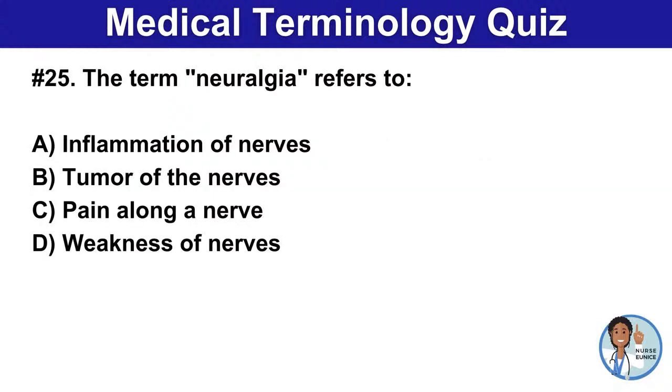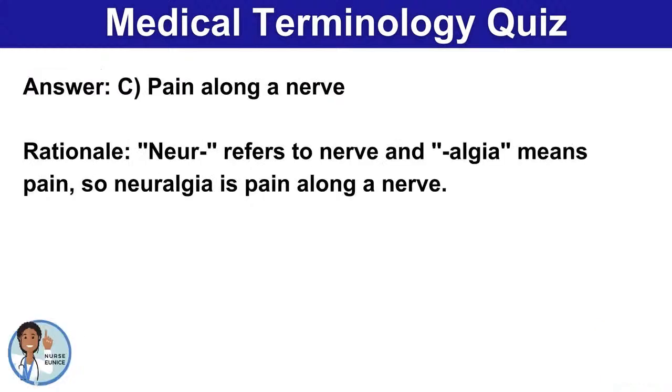25, the term neuralgia refers to, is it A, inflammation of the nerves, B, tumor of the nerves, C, pain along a nerve, or D, weakness of a nerve? Atta says C. So, yes, for all of you all who chose C, you remember that neur refers to nerve and algia refers to pain. So, neuralgia is pain along a nerve. So, when someone complains of, oh, my sciatic nerve hurts, that would be an indication that that person has neuralgia.